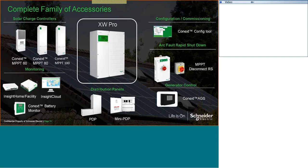Another useful feature is the ability to save configured settings files in an easily downloadable format if you're trying to replicate cookie cutter systems with components within the same family. So if you have a bunch of charge controllers in a DC coupled system and you want to replicate the settings from one to the next, you can upload the same settings file to each one in a way to easily replicate those settings.